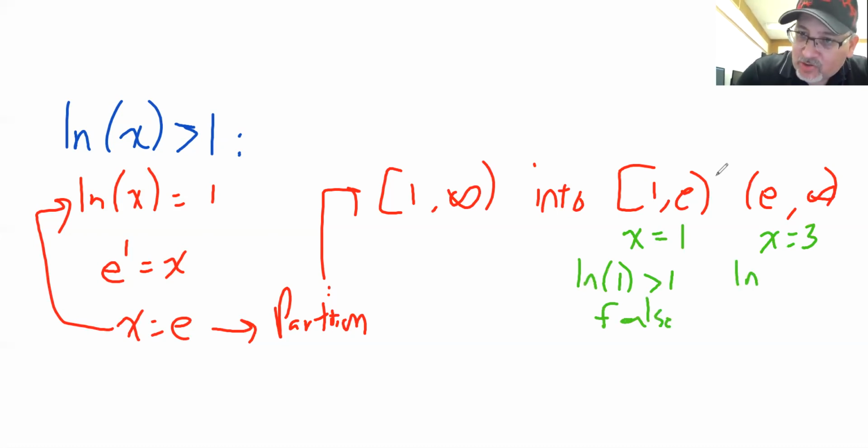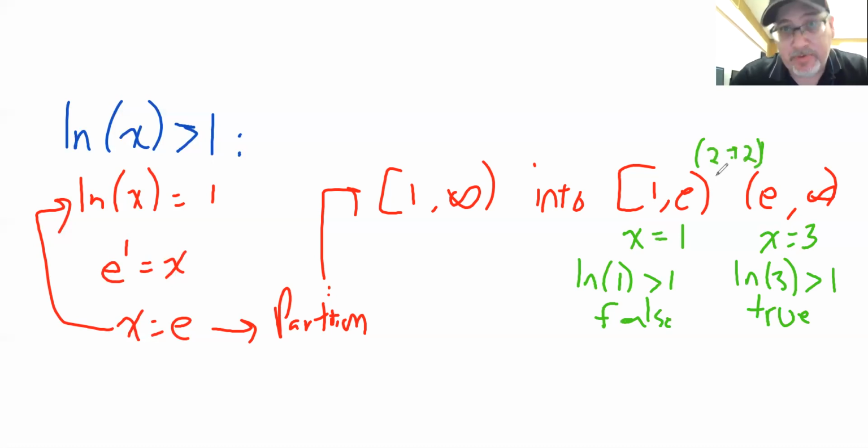But if we look at natural log of 3 greater than 1, I don't know the natural log of 3, but I know the natural log of e is 1, and I know that natural log is an increasing function. You could get out a calculator and verify that natural log of 3 is greater than 1. Although honestly, since 3 is greater than e, remember e is about 2.72, I'm assuming you remember that, but in case you don't, now you do. The test value from the second interval made the inequality true.